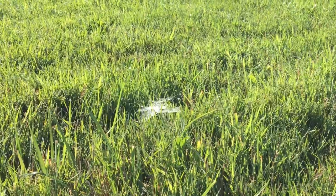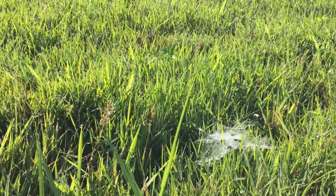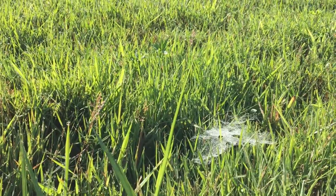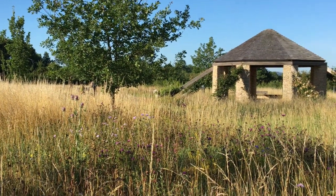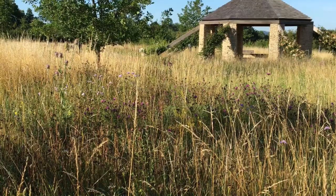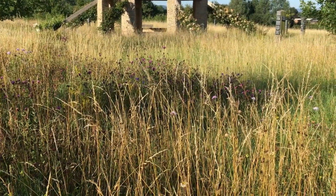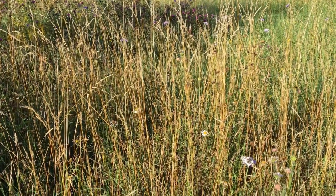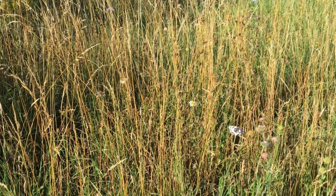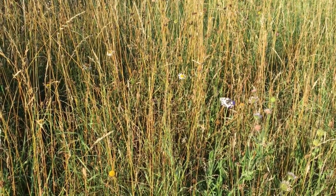So can you see the spider's web glinting with dew? Here you can see a marbled white pausing on a field scabious.